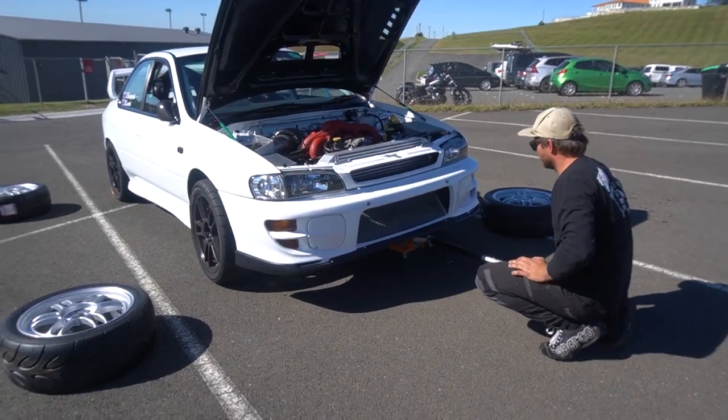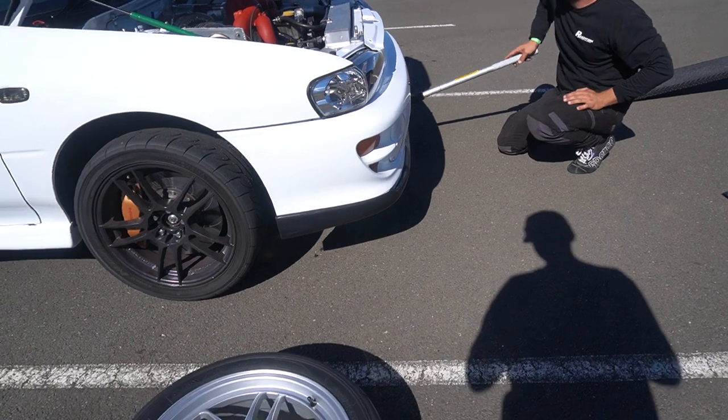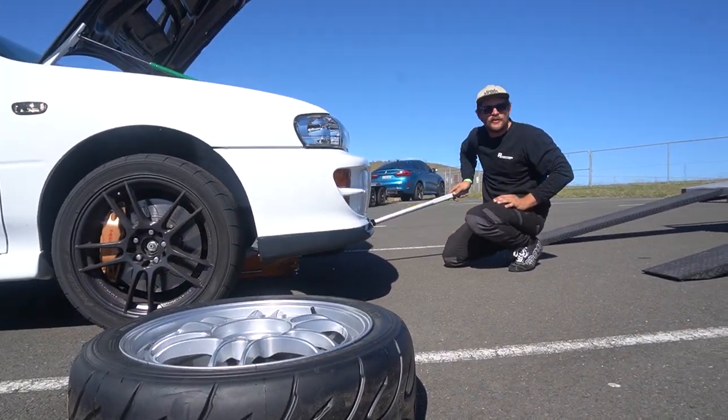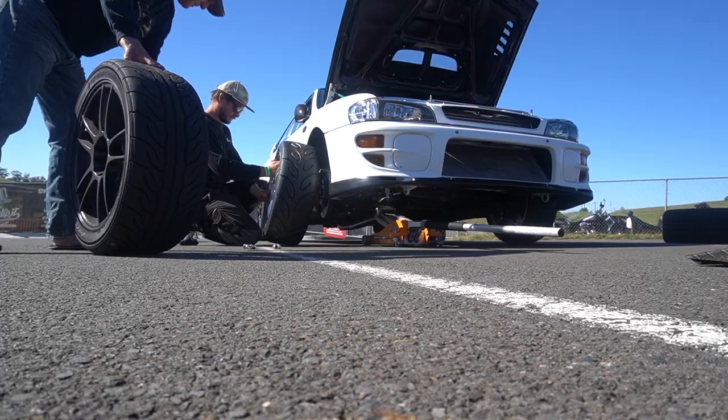What's that? Oh, just another set of tires. These ones are all skiddy and stuff. Drift tires. These ones don't look skiddy. Yeah, these are more PVC tires.